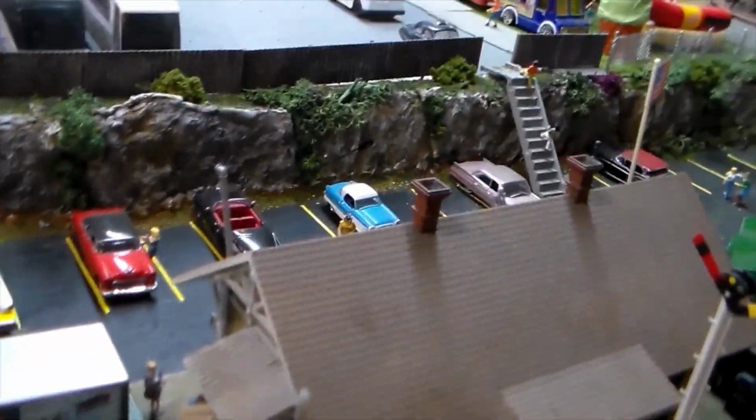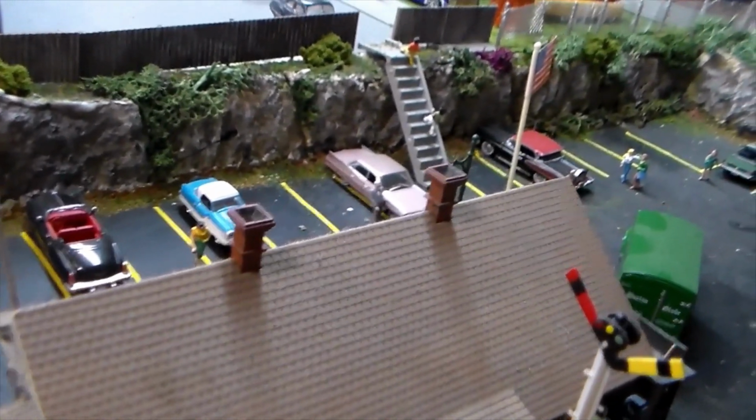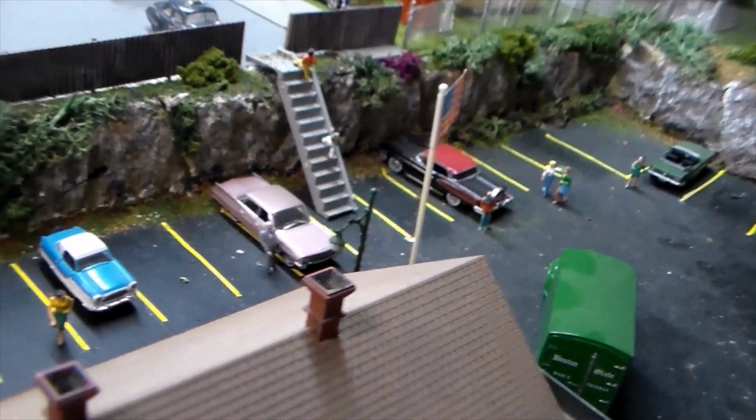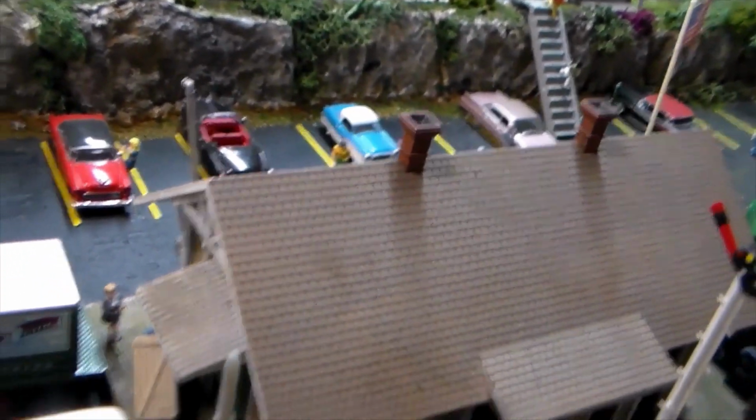Okay, like I said, I love the old cars, and various different types. You see taxi cabs and activity and just, it's a train station. Lots of busy activity.